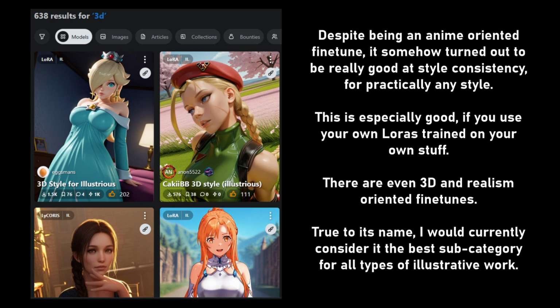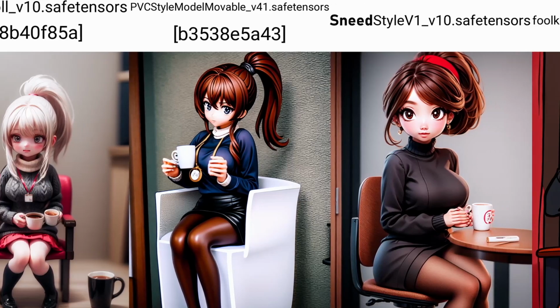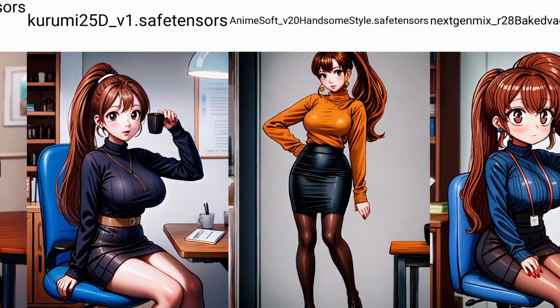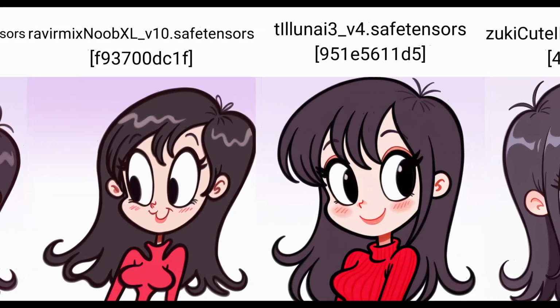Illustrious models are currently what I would personally consider the most ideal for doing all kinds of illustrative work. This is due to its high style consistency compared to other model architectures and subcategories. This is especially good if you already use your own LoRAs, trained on your own works. With SD 1.5 and regular SDXL checkpoints, it's always been a bit tricky finding optimal checkpoints to apply LoRAs to. With Illustrious, practically every checkpoint based on it works as intended.